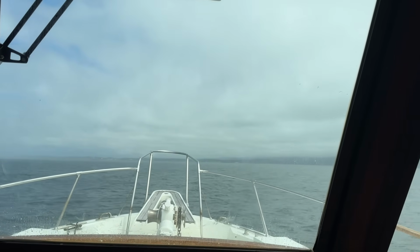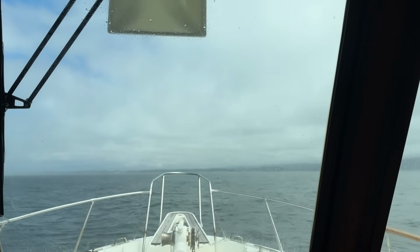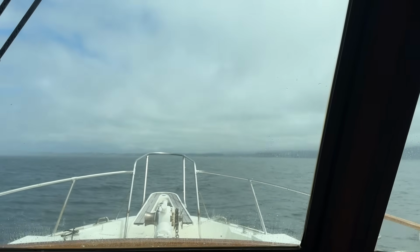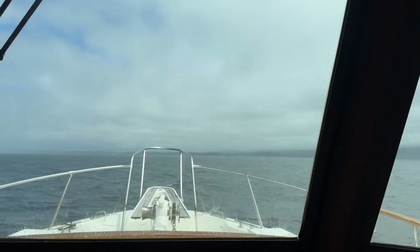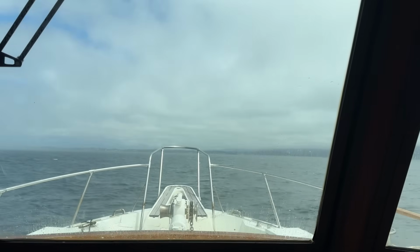I see the buoy, Chief. You see it? That first one, the first red one? Yeah, I see it. And I'm just going to keep red right on my starboard side and just follow the red buoys in. It's right here, right? Yep. And then I see the second red one already too.